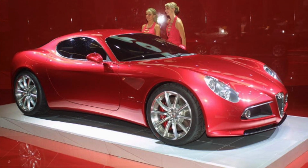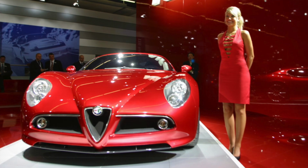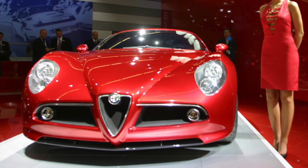A wonderful car. Alfa Romeo was trying to get back into the US market and tackle this market, and a way for them to do that was to introduce a concept and test the waters and see how things were doing. In 2003 they did that in the Frankfurt Auto Show, and it was very well welcomed. The car is just absolutely beautiful. They later on produced the car.